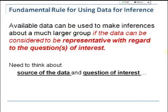So, one thing I do like about this text is their fundamental rule. When can you use data for inference? Because sometimes the data is provided for you. You aren't designing the study from where the data is gathered, but rather you have the data and have to summarize it. And when is it reasonable to draw inference from it? Well, it states here, can we consider the data we have representative of that larger population with respect to what you're measuring? So the key is not only what is the source of your data, where did you get these people that are part of your study, how did you interview those people as part of your survey, but also what did you ask them?